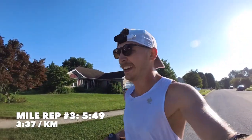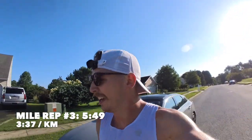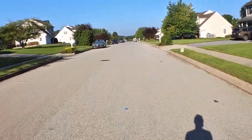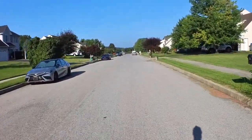Rep number 3, 5:49 low. Definitely working hard out here. Wish I had a track nearby. Instead I've got these hilly loops in this neighborhood, but it's fine. Gotta recover. Let's go. 5:49 again for rep number 4. One more rep. That's all you gotta tell yourself, one rep at a time.